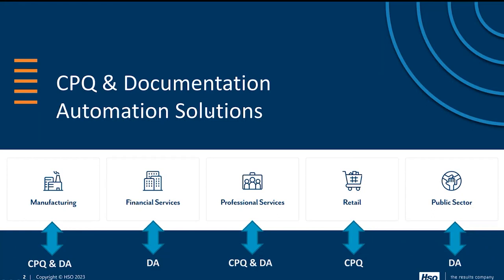Okay, so Experlogix as an organization, we've been around for over 20 years, and we have two main solutions that we work with, one being CPQ, Configure Price Quote, which is going to be the focus of our conversation today, and document automation, which is a nice add-on to CPQ, and that gives you the ability to generate rich customer-facing documents based on quotes. The industries that you see here are in line with that of HSO.